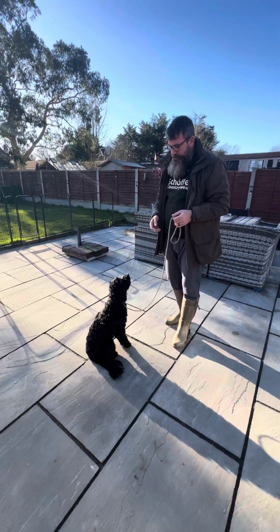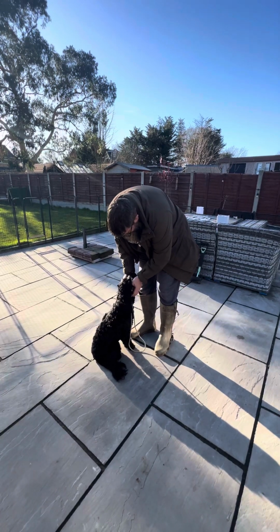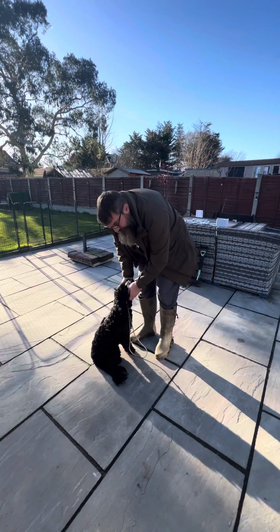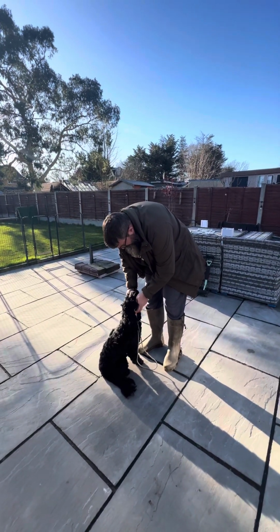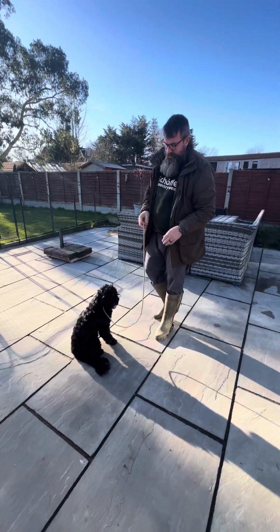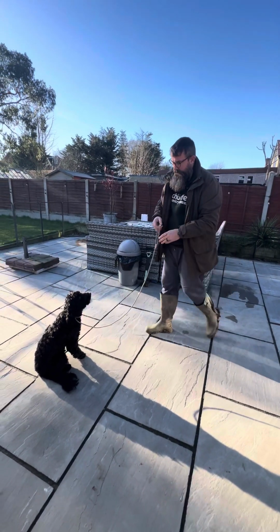But the first element is time. Standing near the dog and just making sure that the dog doesn't get distracted, doesn't switch off, and is fundamentally not moving, which is the end result of this skill. Good girl. The second element is distance. So we need to put distance in between us and the dog.